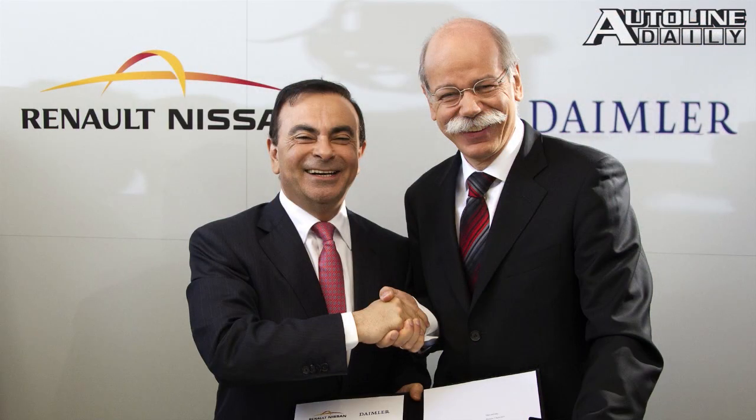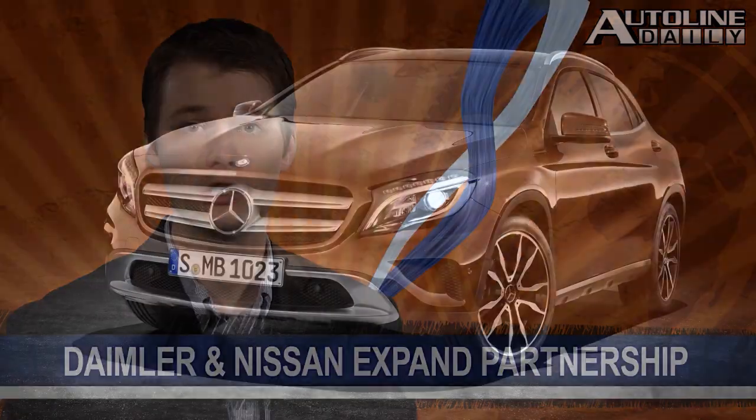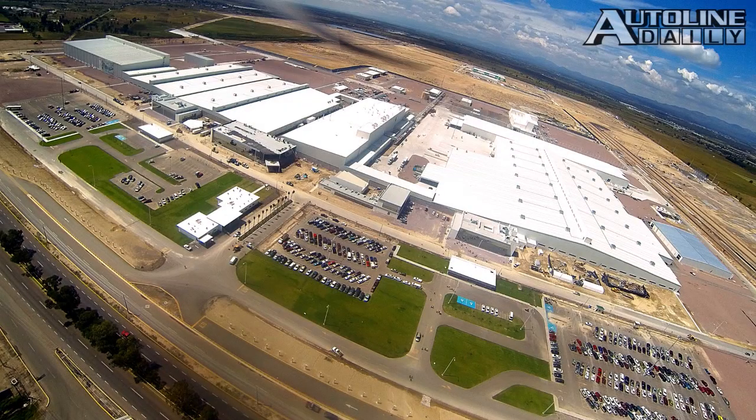A few years back, Daimler and Nissan entered a partnership to collaborate on small cars and engines, and now the two automakers are expanding their tie-up. Reuters reports that Nissan and Daimler have agreed to start a 50-50 joint venture in Mexico to build the Mercedes GLA and all-new Infiniti cars at Nissan's Aguascalientes plant. No word yet on when production will start.